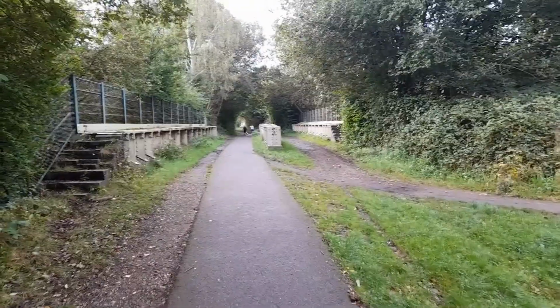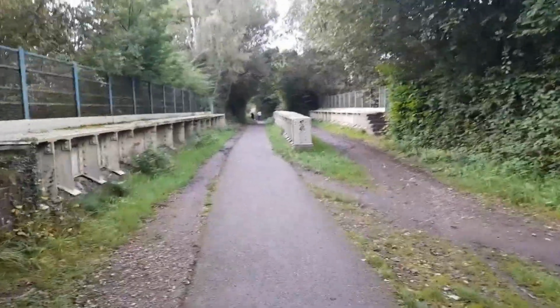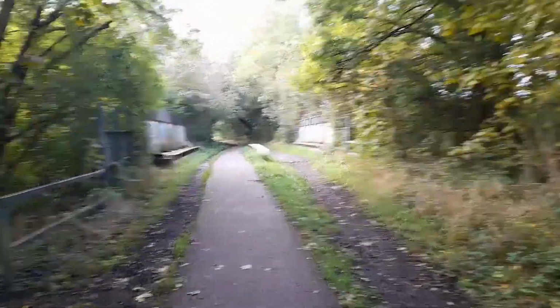We made quite a few finds on this explore, so we're going to break it down. We're going to do it in 3 parts. The bridge we're approaching now crosses the Dearne and Dove Canal. So this bridge crosses Woodwell Lane.